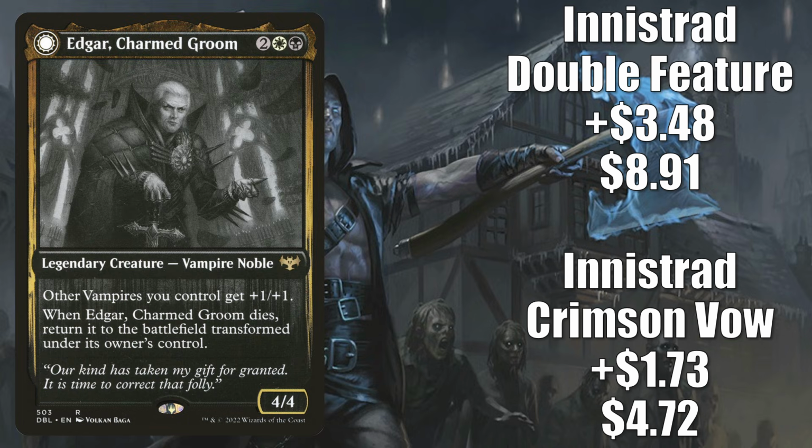For example, this is in builds around Clevel Enyo, First of the Blessed, but again, the real reason this spike is happening right now is Edgar Markov. I hope you watched our Edgar Markov Commander Deck Tech video a few weeks ago and grabbed a copy of this card. Now that Edgar Markov's reprinting from Innistrad Remastered is getting into players' hands, there are a lot of new Edgar builds out there, and they are including Edgar Charmed Groom.